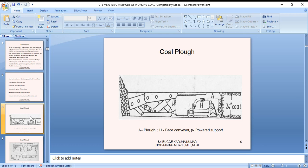Coal plough is a system which has been manufactured for more than 50 years and is used for mining thin seams. They can tackle seam angles up to 40 degrees, coal strength up to 40 megapascals, and seam thickness of 0.6 meters to 1.8 meters. And this plough system can be as efficient as a shearer face in the right conditions.